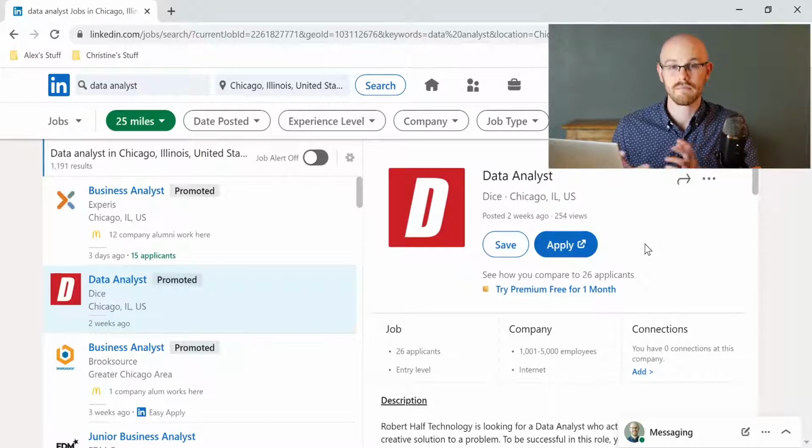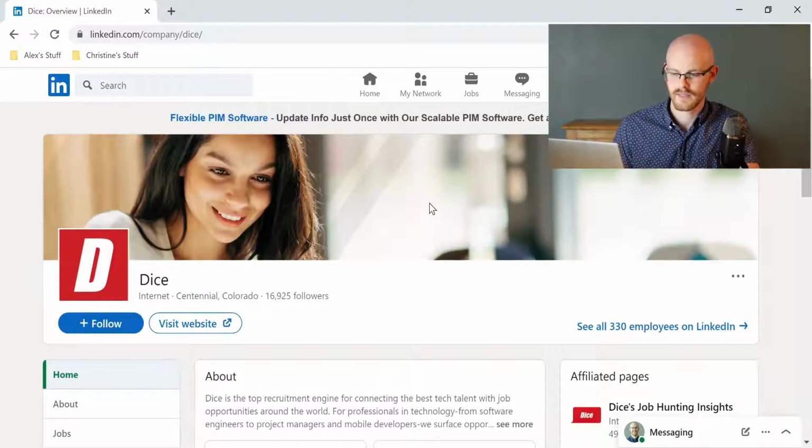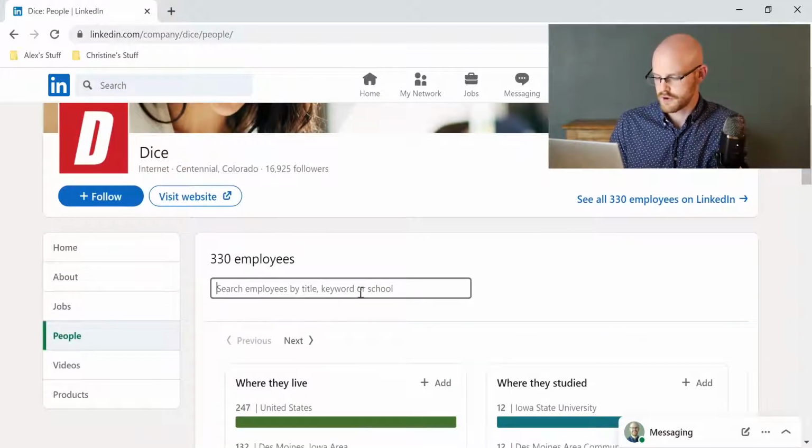So this is a job that I want to apply for. And before I actually go and apply to the job, I want to see if I can reach out to a recruiter and talk to them beforehand. So let me show you how to do that. What we're going to do is actually click on the company right here. And it's going to take us to basically their LinkedIn profile page for their entire company. And we're going to scroll down. We're going to go over to people. And then we're going to search for recruiter.